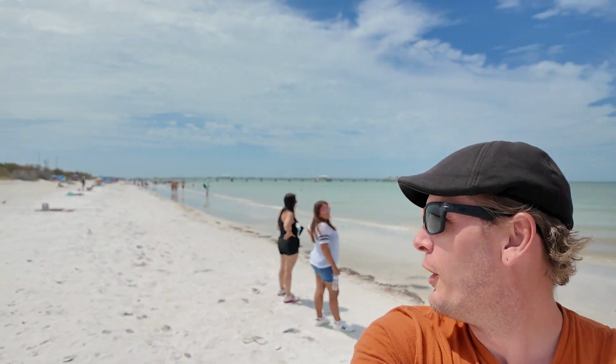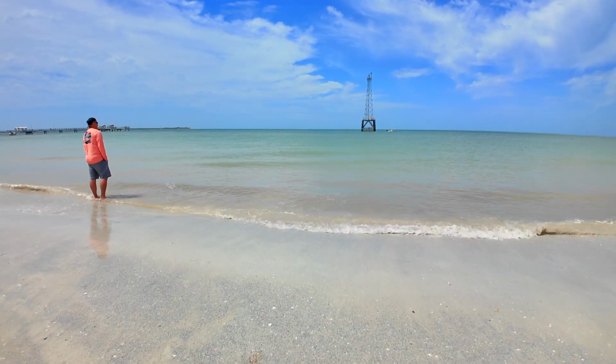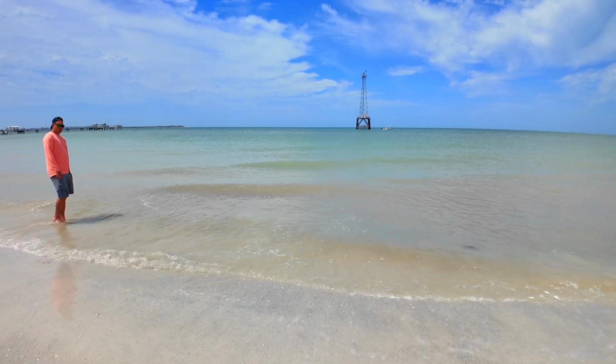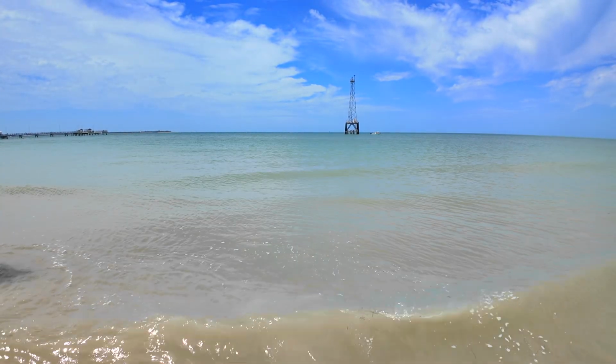Like a knucklehead, I wore pants because I thought it was going to be a little cooler. As you can tell, everybody else wore shorts. So I had to roll mine up because I got to dip my feet in the water. It's a beautiful day, so let's go see some water. Oh yeah. Nothing like going in the ocean in April.